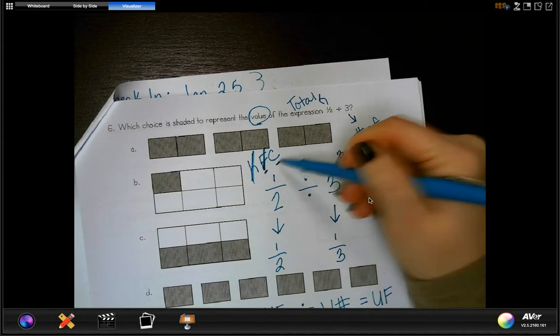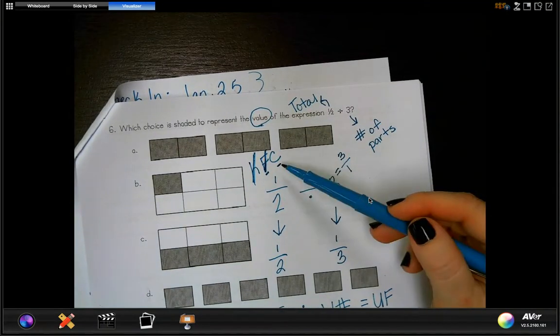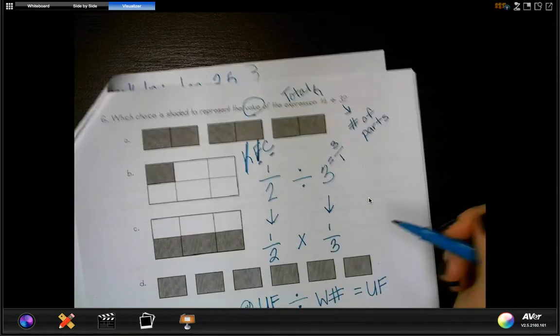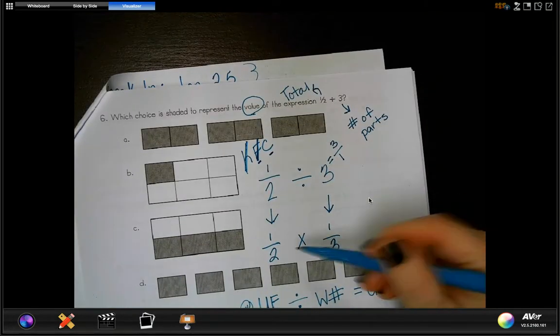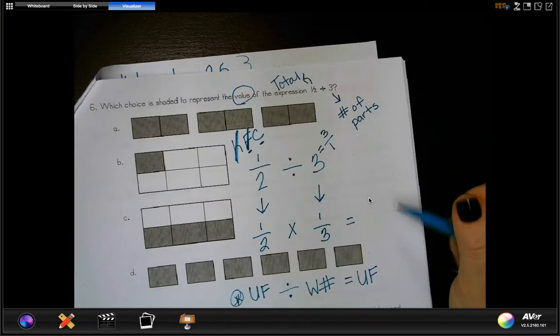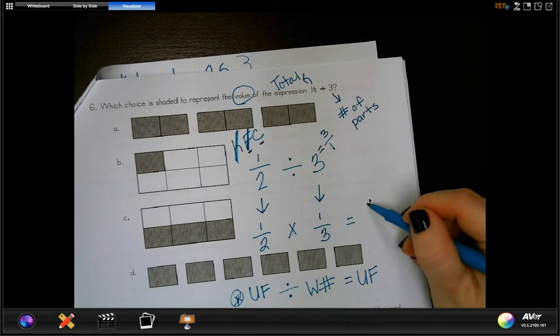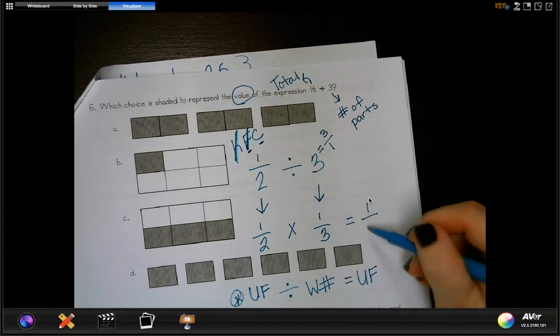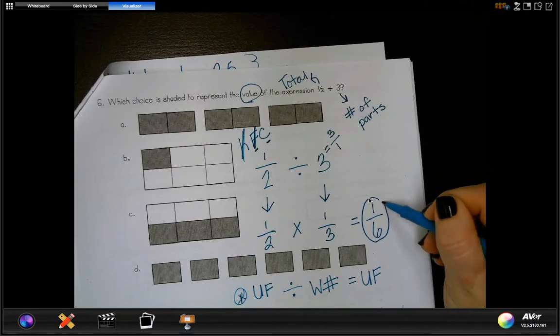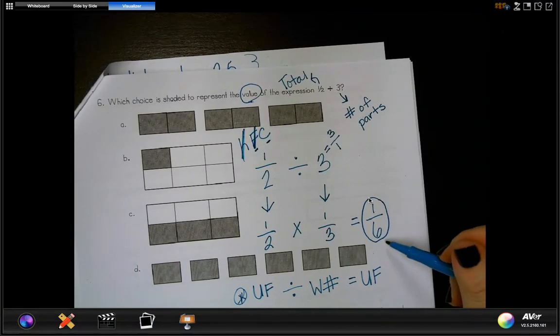And now we're going to move on to the letter C. We're going to change the division sign to a multiplication sign. So what we have here is 1/2 times 1/3. We multiply straight across. 1 times 1 is 1. 2 times 3 is 6. So the value, or the answer, to this division problem is 1/6.